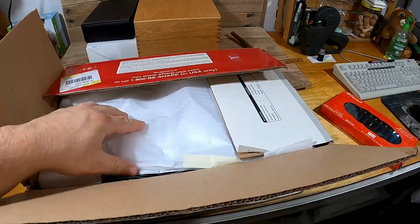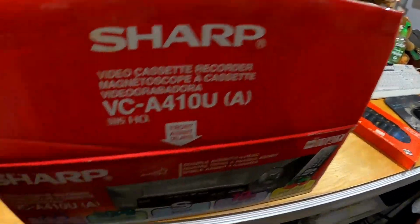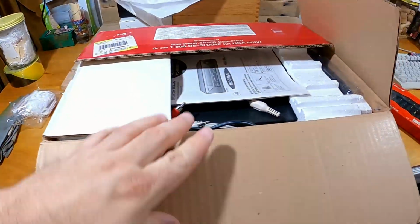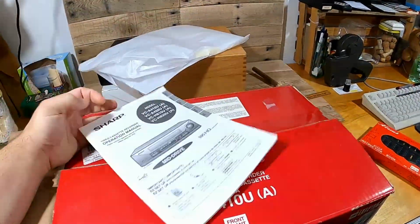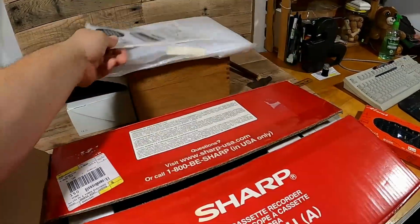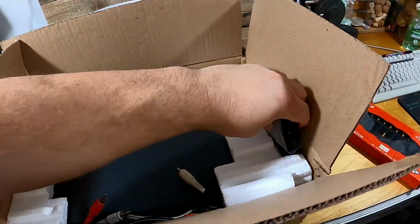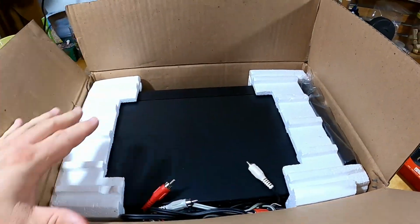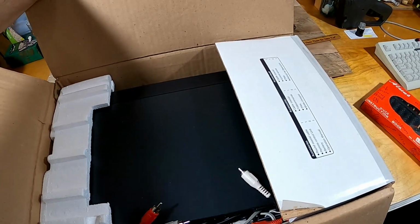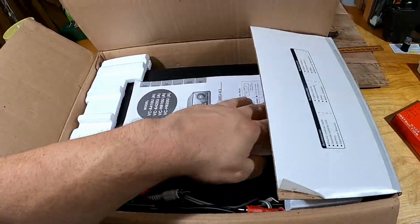Okay guys, I wanted to show you once again this VCR. It is a Sharp VC-A410U, and it is in the original box. It comes with the instruction manual. It's got the original wrapping that goes around the VCR, and it has the remote with the original plastic. This thing is minty fresh. It is like new, barely ever used, and it probably will bring upwards of $80 to $90. And I picked this up at the antique mall.